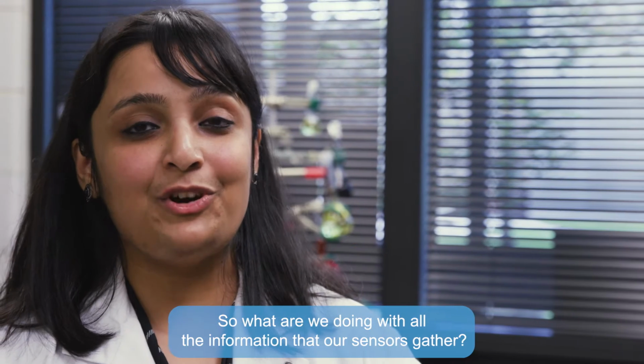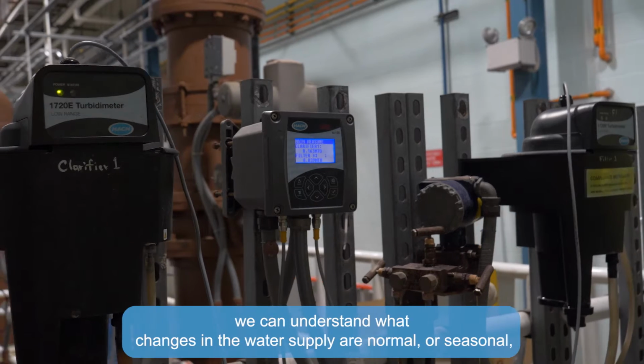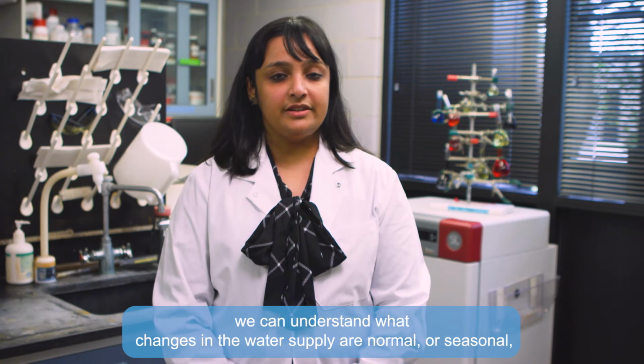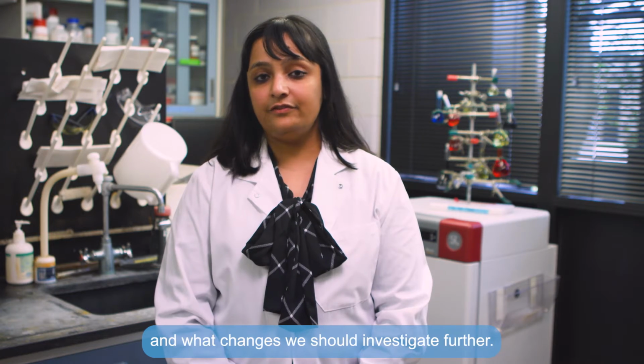So what are we doing with all the information that our sensors gather? As more information comes into our treatment plants from our sensors, we can understand what changes in the water supply are normal or seasonal and what changes we should investigate further.